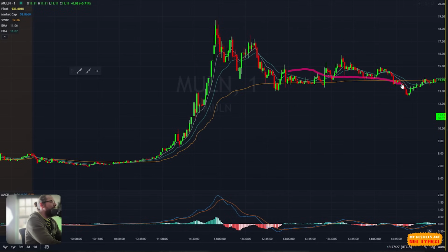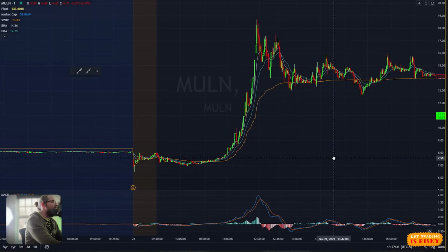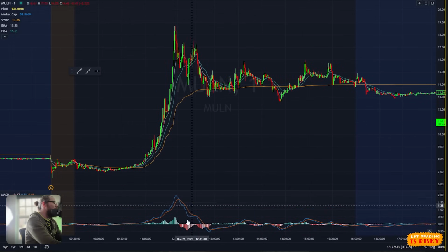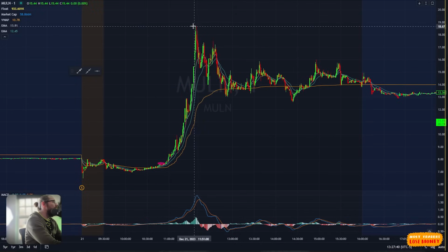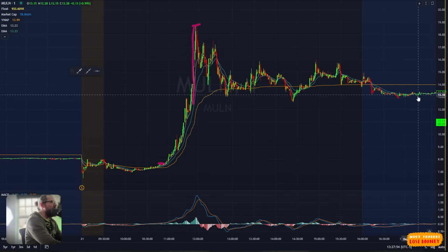It ends up pulling back down. It's below the VWAP. And so I thought to myself, as you know, I like to see stocks hold 50% of their value when they retrace. So this kind of started down here at 7, and it went all the way up to almost 19. So from 7 to 19, that's a 12-point move. So we could retrace about 6 points, but that's about the most. So 19 minus 6 is about $13 a share.